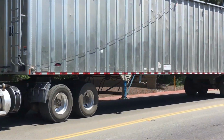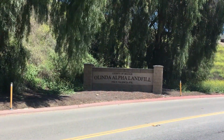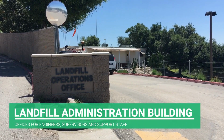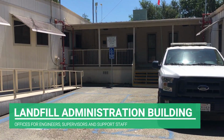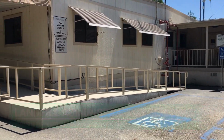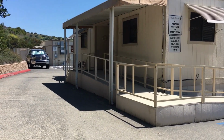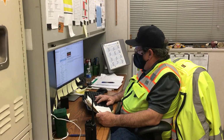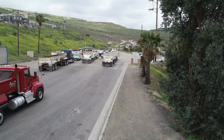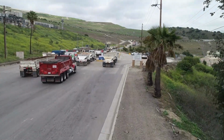It's a beautiful day here in Brea, California. When you first drive through the front gates, the first building you'll see is our Landfill Administration Building. This is where our administrative staff work. Landfills are highly regulated by a number of agencies that are responsible for air, water, wildlife, and more. Our office staff and supervisors are responsible for keeping our operations running and keeping detailed records to ensure compliance with laws and regulations.